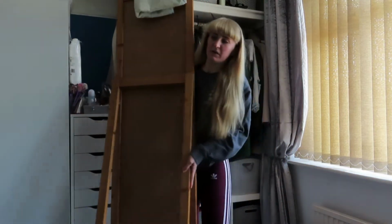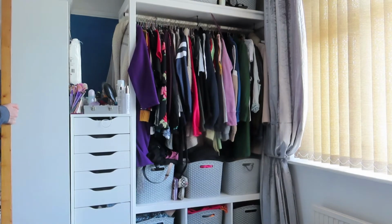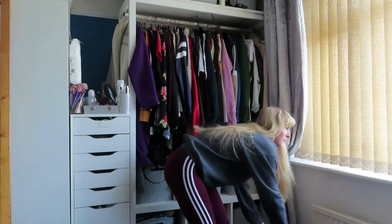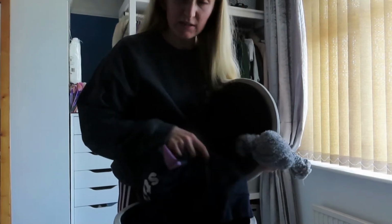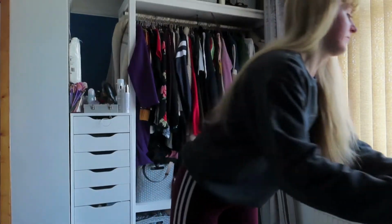Let's not get 7 years bad luck. That needs a good clean actually. And then my little puff, which I actually keep all my pajamas in. But I think this is actually quite neat and tidy, and it actually is. So I can leave this all in here. Fab.